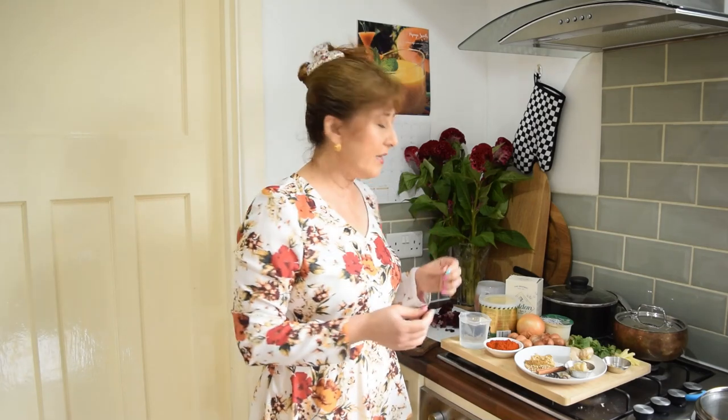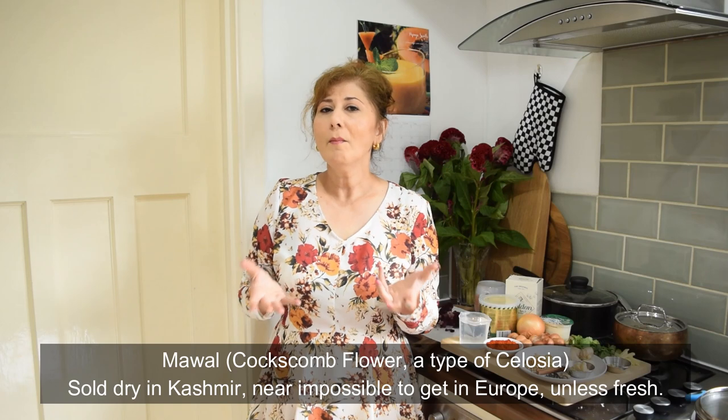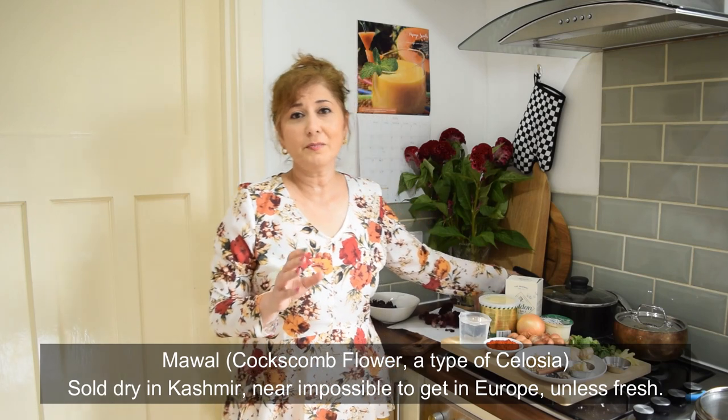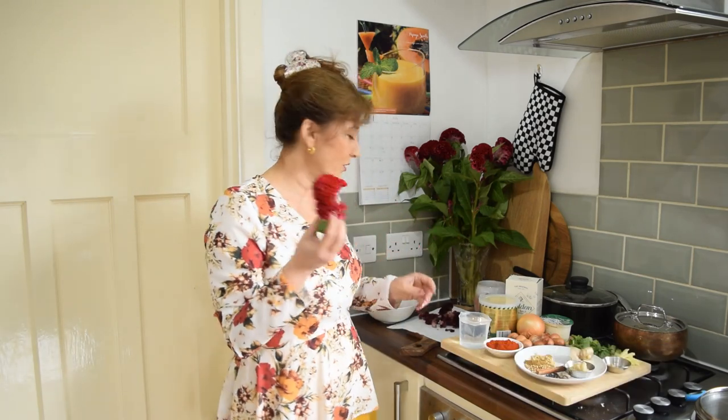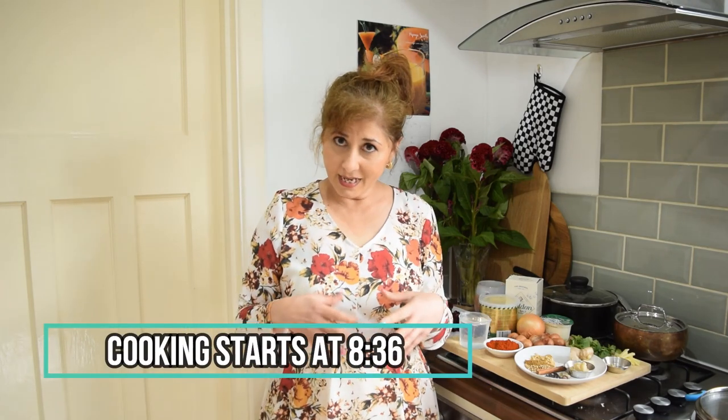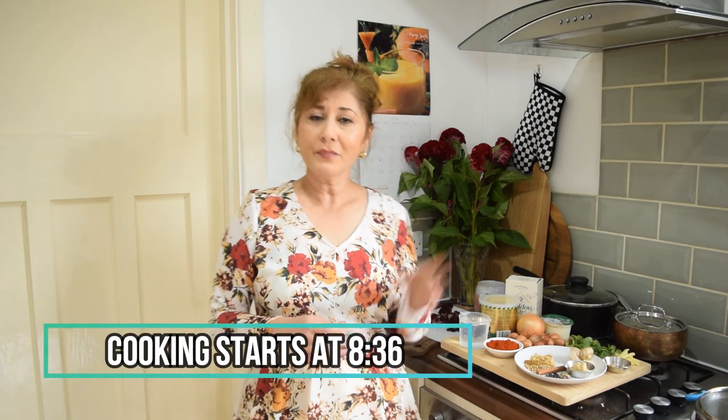Now, the other ingredient that is used to impart the color red in Kashmiri dishes is the coxcomb flower, or mawal. Celosia, I believe it is. There are various species of it. Now, it is this particular coxcomb flower that we use fresh. This is the dried version that you would find in Kashmiri spice shops. All I did was dry the flower in my oven, and I can now store it for months. However, today I'm going to be using Ratan Jot to impart the color red in our Rogan Josh.